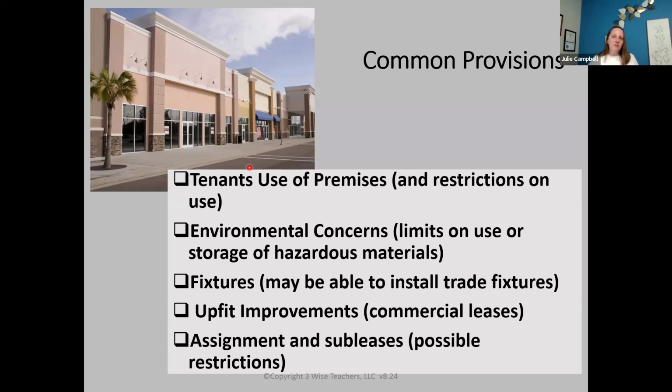So again, just some common provisions. Remember, the parties can agree to whatever they want to agree to as long as it's legal, as long as they're not breaking any laws or acts or rules. But again, just some things that it's not uncommon to see in a lease.